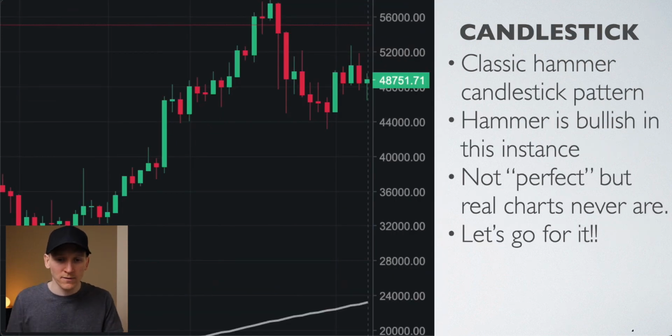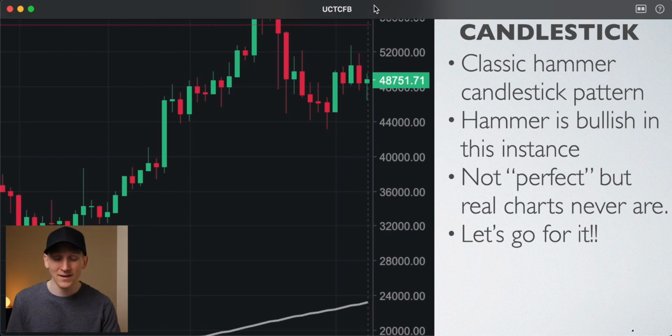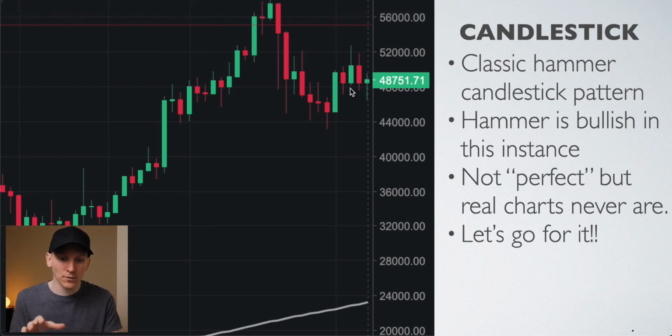Let's move in on this. Can you see the candlestick chart? Like we said, classic hammer candlestick right here. It's not absolutely perfect like we saw in those diagrams. Real charts never are. You can see a huge down move, sellers trying to push it down, moving up right here.